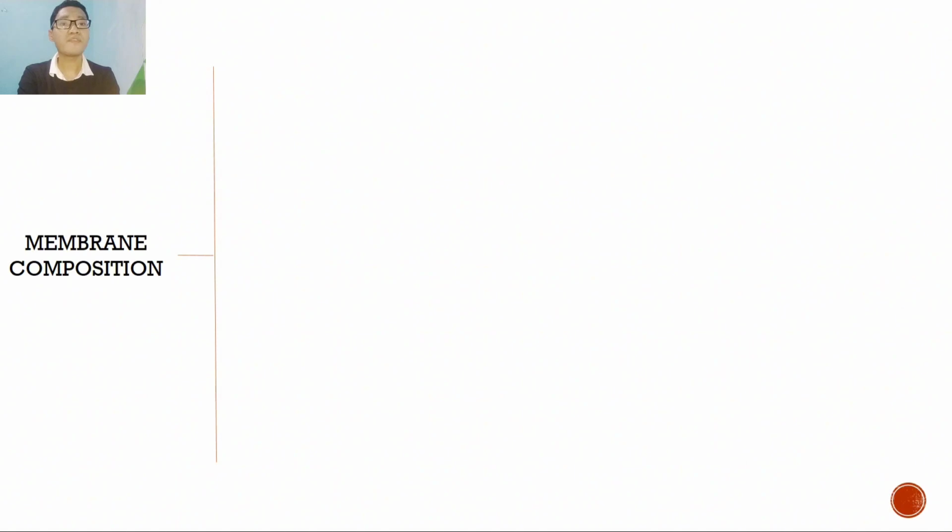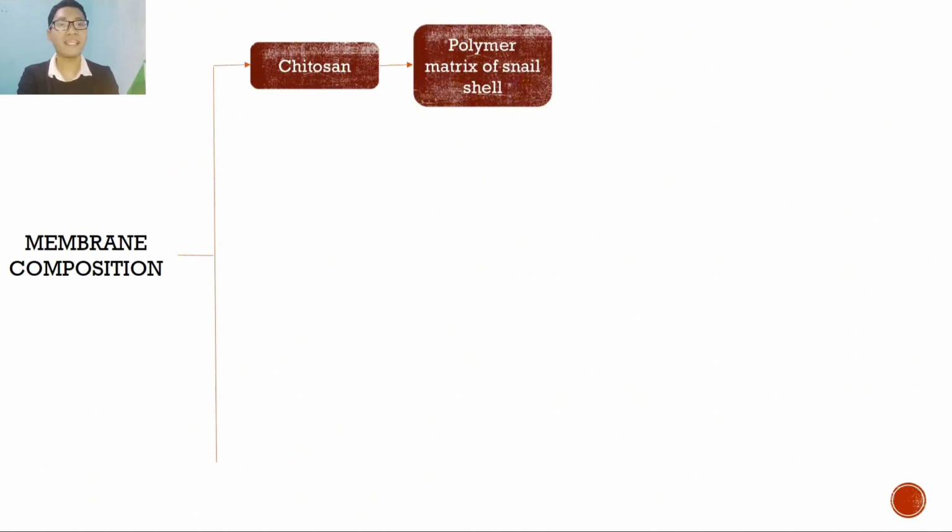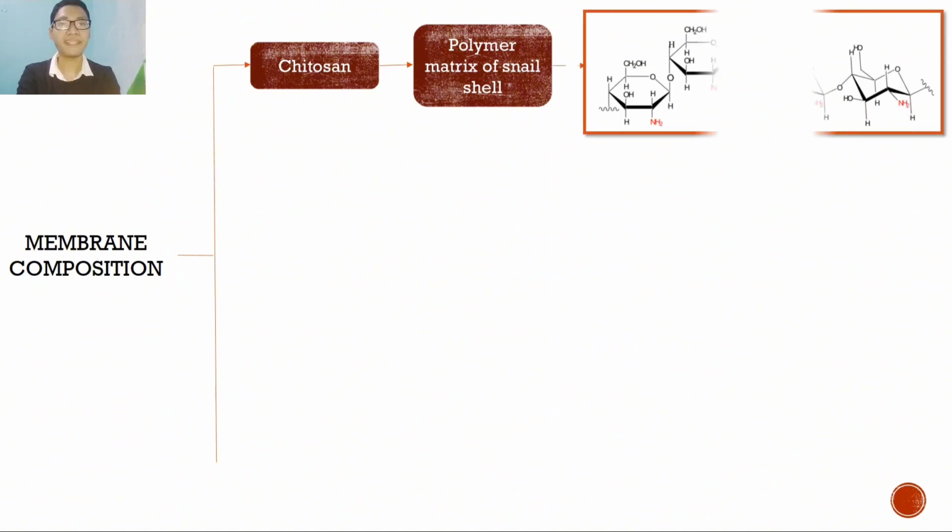The first composition of this membrane is chitosan. Chitosan comes from snail shell and used as a polymer matrix. The choice of chitosan as polymer matrix is due to some of its medical properties, such as being hydrophilic, a good conductor in acidic solution, and can form a strong film or membrane. The ability to form a strong membrane is because chitosan has a long and strong polymer structure and can form hydrogen bonds between chitosan molecules.